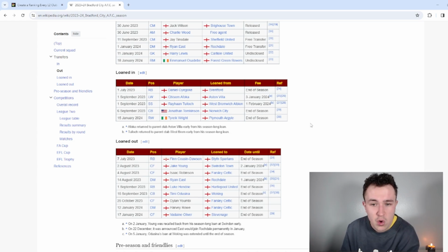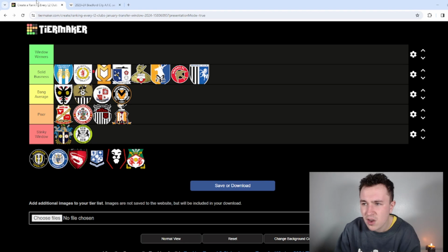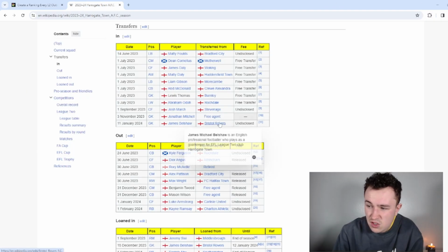We could have done with a better goalkeeper signing. We needed another box-to-box central midfielder for me, and I would have taken a striker on loan maybe for the remainder of the campaign as well. But overall, a pretty poor window, very underwhelming, and my Bantams are going in the bottom of poor. Wasn't impressed whatsoever.